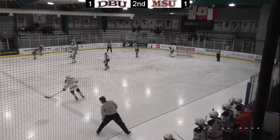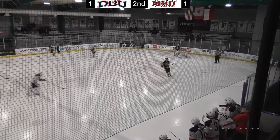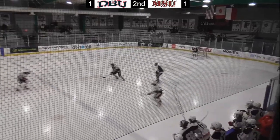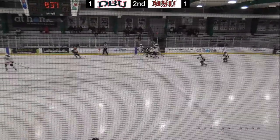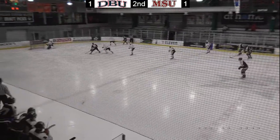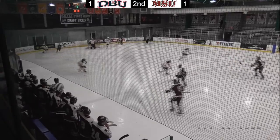DBU comes away with that face-off draw. Looks like he's unable to keep it in the zone, so DBU is forced to come back outside the zone. And that neutral zone pass is just out of reach. DBU sends it back into the MSU zone, but that's poked away. Loose puck picked up by Missouri State, coming in 2-on-1 opportunity. He's got a back checker there. One-timer just goes wide, and he goes hard into the boards.